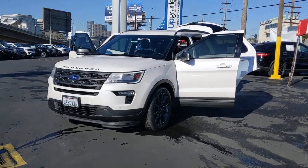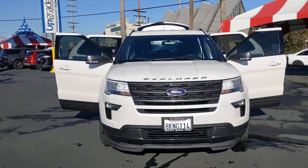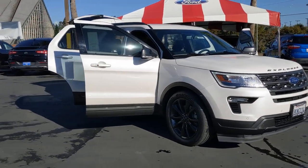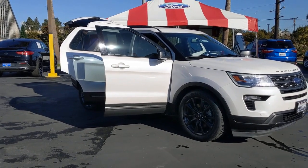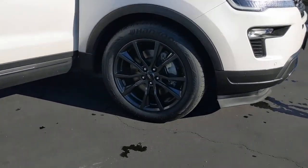Looking for your dream car? It could be the 2019 Ford Explorer. This vehicle is an outstanding buy with fewer than 35,000 miles on the odometer. Take on every project with confidence in this spacious, versatile Explorer.